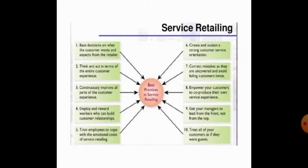That means we can see how customers are expecting and what type of expectations they have, and how they feel about buying our products from the retailers. We make it convenient for the customers and take feedback on whether they are unhappy with our product or not. By appreciating employees for their work, they can get rewards and build very good customer relationships. So these are the major practices to provide good service in retailing.